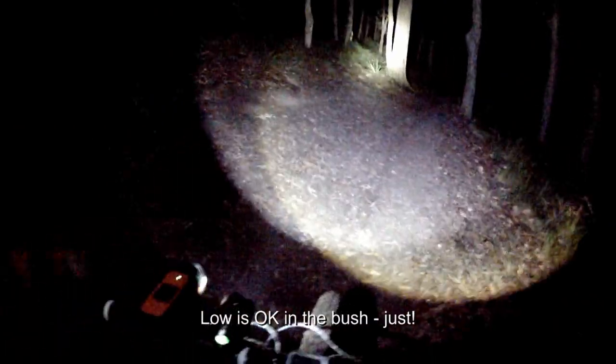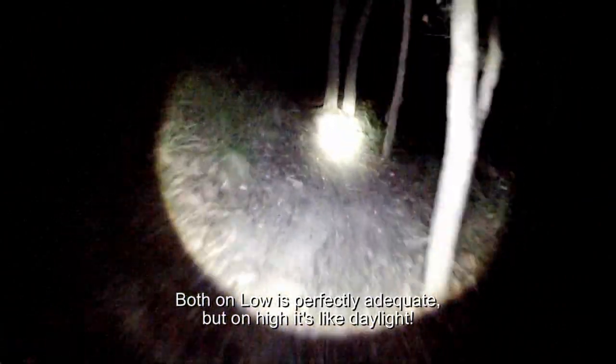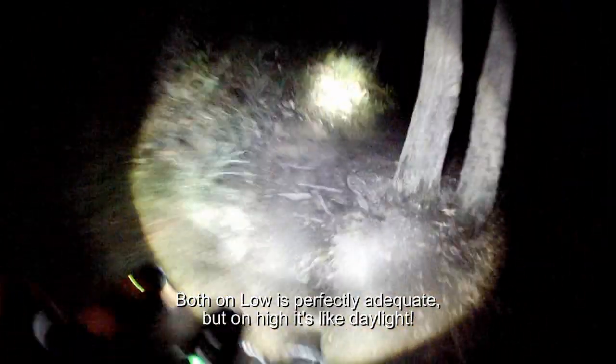And then if I turn on this light as well, which is the 1800 lumen handlebar mounted spotlight there, that combination is really, really fantastic.